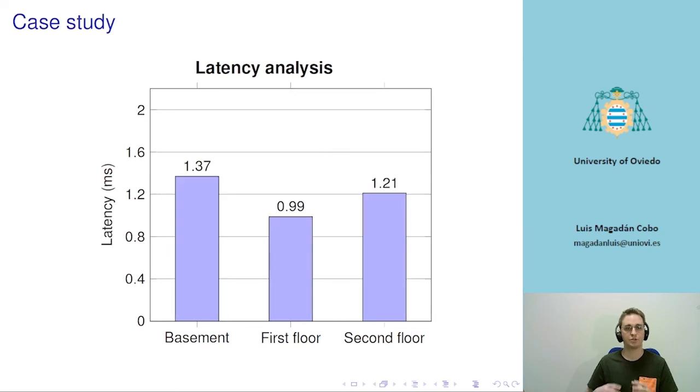The same occurs with the latency. In that case, the cluster header which offers the best latency is the one placed in the first floor. As it can be seen, all of them offer a latency near 1 millisecond, which is perfect to carry out the communication of a real-time application.